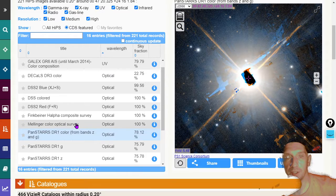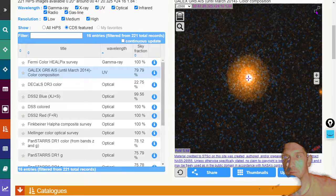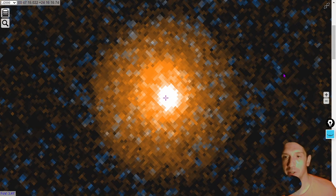Next, we'll look at the GALEX. And there's an indication of the shape of that plasmasphere, and you can see it is a little bit off-center there, an indication that it is indeed a binary system.